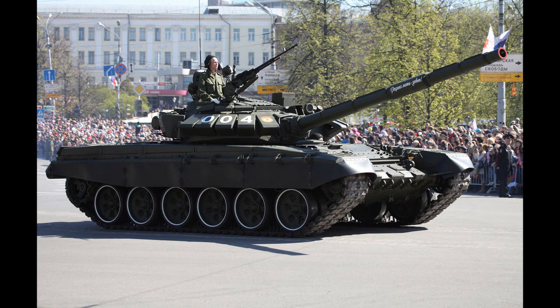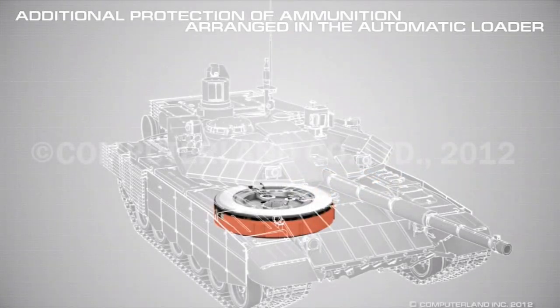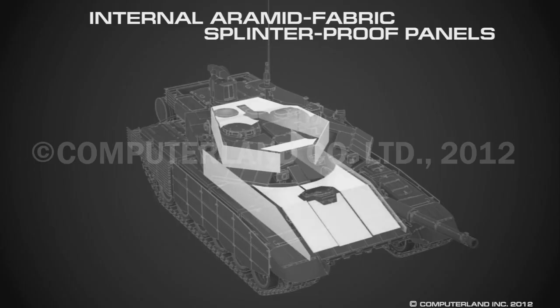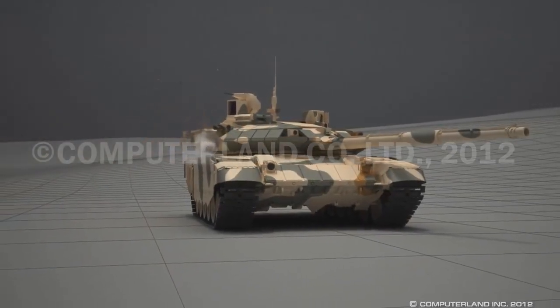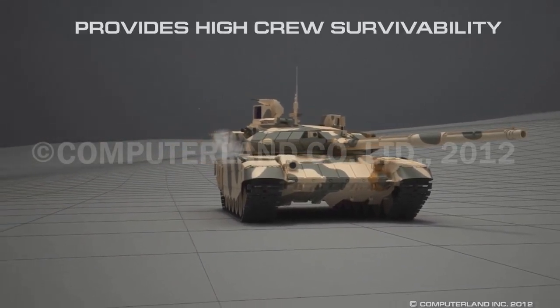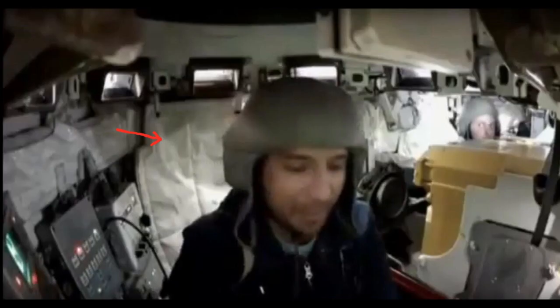More recently, for older designs, crews have been advised not to load ammo in the turret, but that reduces the amount of ammo. But thanks to the new design, they can carry all ammunition. And don't worry, the autoloader also received protection to protect it from shrapnel. Safety is also increased by the presence of an aramid cover, which is non-flammable and serves to catch all small fragments from armor or projectile when or if penetration occurs.